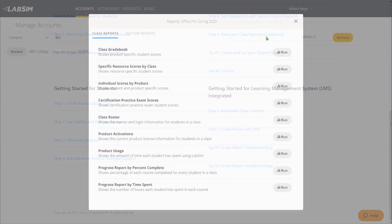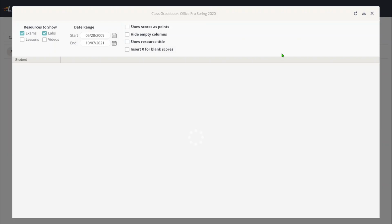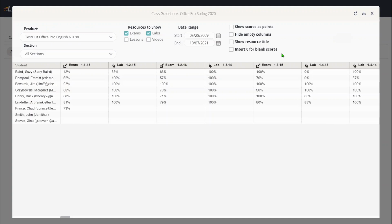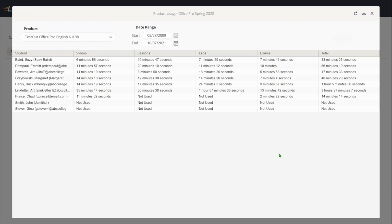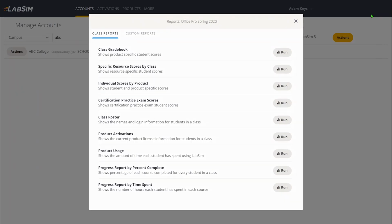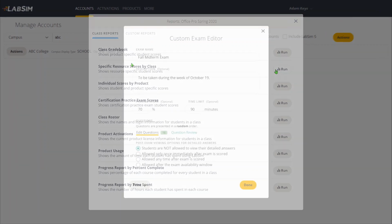Class analytics are included to help you see how your students are performing as individuals and as a class. Reports can be downloaded as a CSV file, or if connected through an LMS, LabSim will automatically return the grades. In addition to standard reports, you can also build custom reports to see statistics that you are interested in. Instructors especially like that they can see the amount of time students spend in each course resource and how many attempts students have made to successfully complete a task. These statistics help you understand where students are struggling and how to best help them improve.